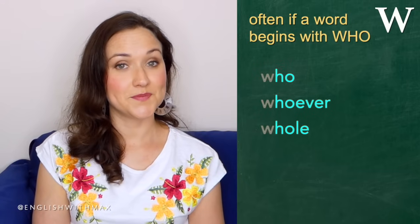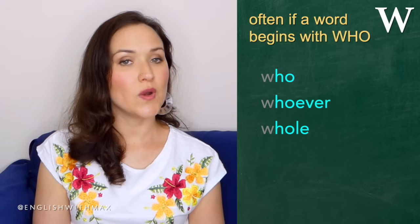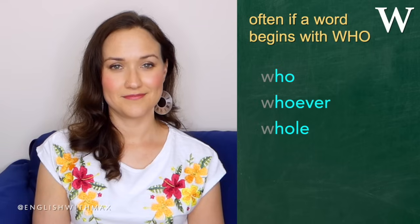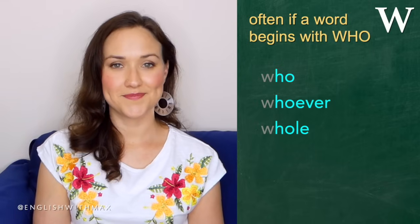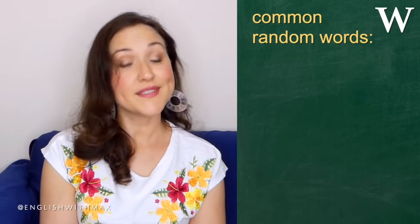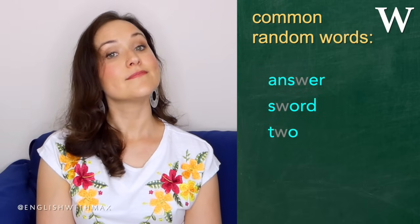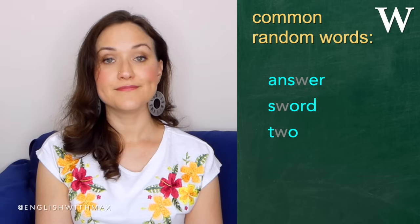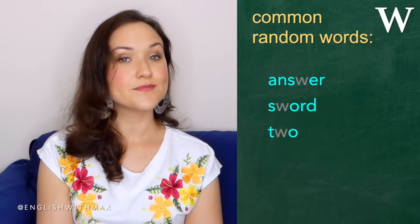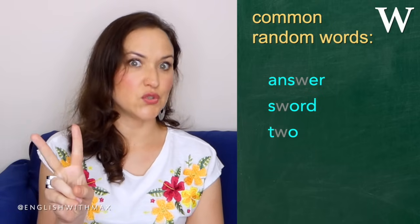For example, who, whoever, whole. There are also a few random words with a silent W. Some common ones are answer, sword, and two, the number 2.